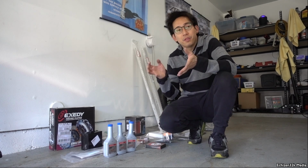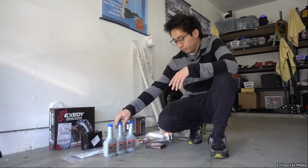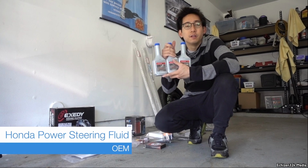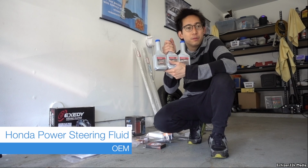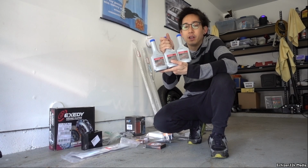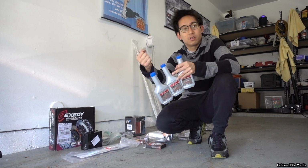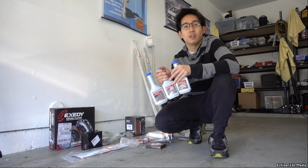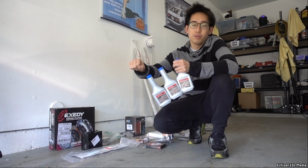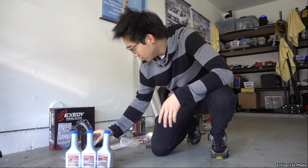So not with this car, but with any car that I've owned, I always start with power steering fluid. So we're going to swap this out. I don't think many people do this, so we're going to just get original Honda OEM power steering fluid and just get it out. It's easy, just get a pump or a suction device and just suck it out, pour the new fluid, turn the wheel. Power steering fluid for the RSX.